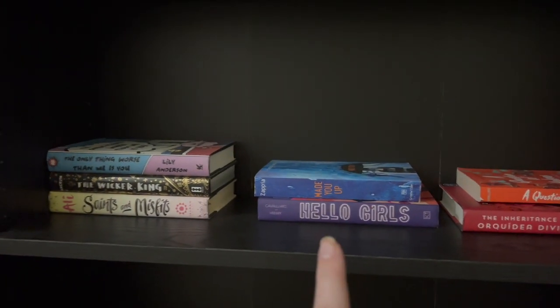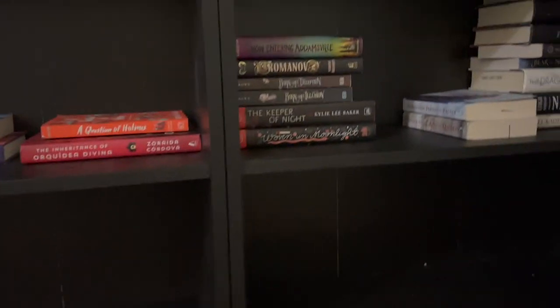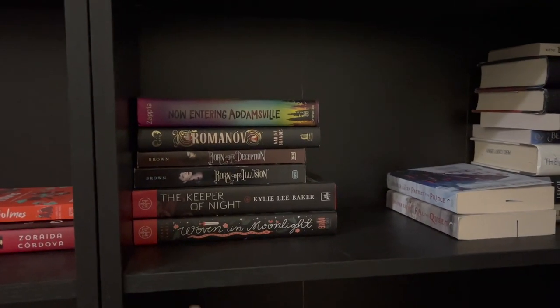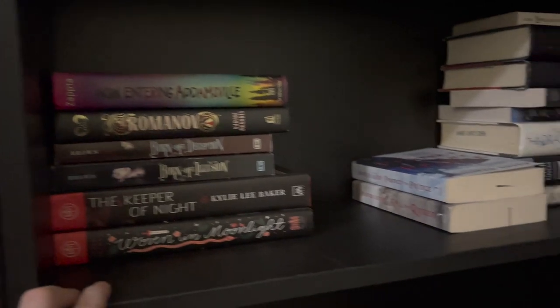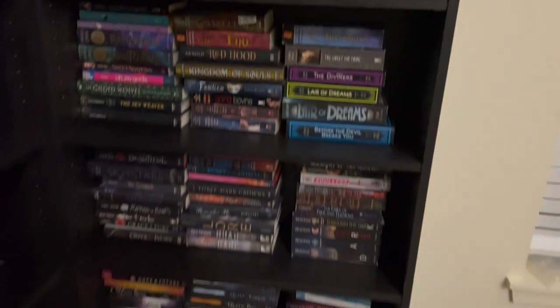These ones, I definitely don't know what they are. These ones are more mysteries. These are all my middle grades. These ones are, I don't know what these ones are either. This one is more adult fantasy. Those are adult fantasy. And then YA fantasy and YA fantasy. Can you see where I used to buy a lot of is YA fantasy?